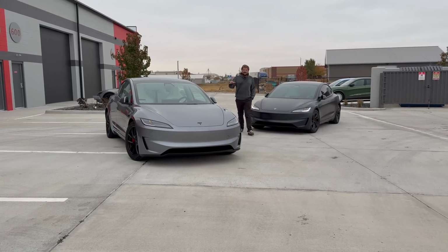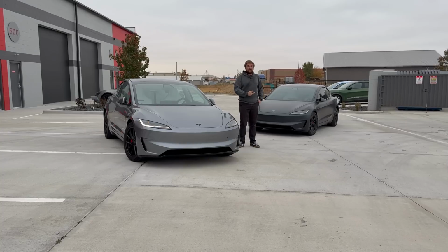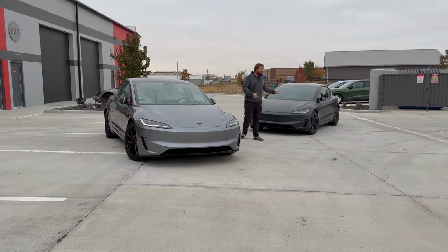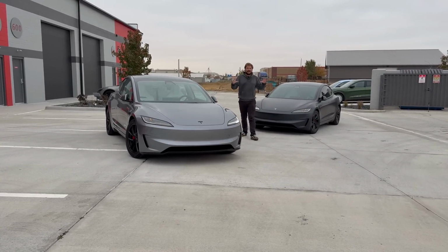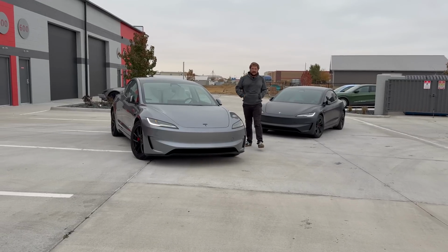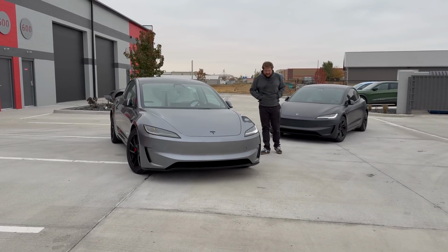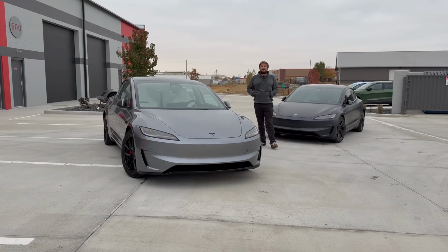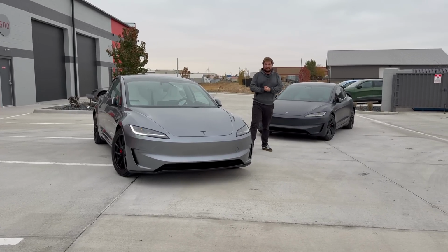And the problem is the Tesla factory Aero wheels do not fit on the Model 3 Performance. The fronts actually should fit, but on the rear, where that big rear caliper and parking brake integrated unit is, the 18-inch Aero wheels don't fit on the 3 Performance. So I called up my buddies at Martian Wheels, because they are one of the very few companies who make an 18-inch wheel that actually fits a Model 3 Performance.